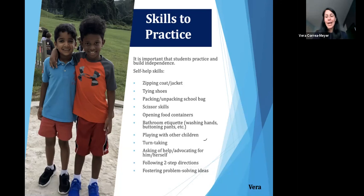Asking for help. So finding the words to express yourself when you need an adult's attention or another student's attention. So just advocating for yourself. So in situations, and it's hard, sometimes it's easier for you just to speak for your child, but maybe moving forward in those situations, if your child has a question and it would be directed to another adult or another child, let your child take the reins and do that.